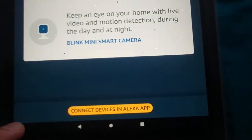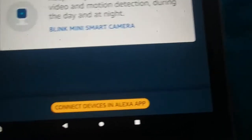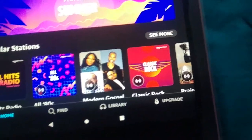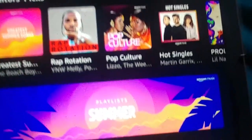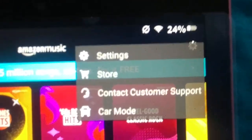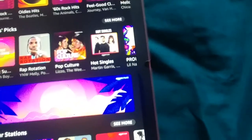And also, you can connect the device in an Alexa app. All right. But here there's also a go back button, the round thing, and some square buttons on it. I don't know what the thing was. And also you could check out this one more app right here: settings, store, contact customer support, and car mode. And that's all it does.